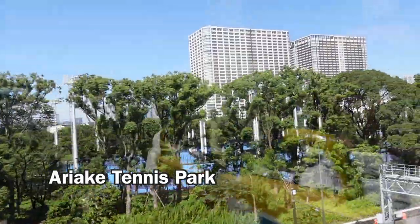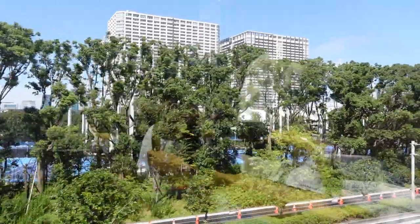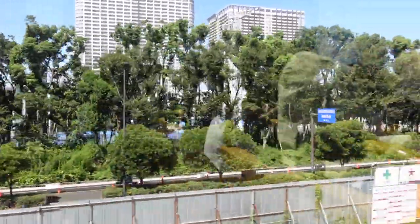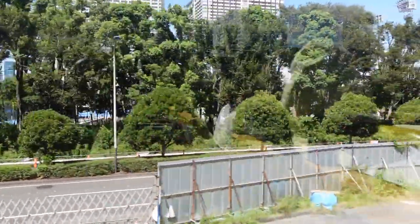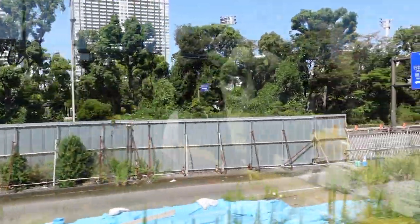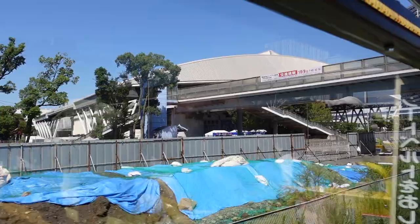That is Ariake Tennis Park. It's one of the main tennis facilities in Japan. And it's also where the Tokyo Olympics tennis games were held. Many tennis players dream about playing tennis there. That is Ariake Coliseum.